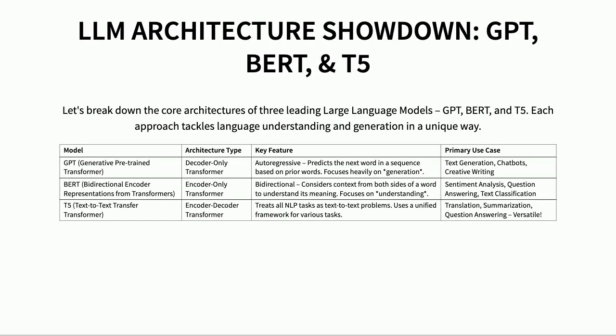Okay, let's talk about how these big language models are built. We've got GPT, BERT, and T5, and they all approach language in slightly different ways. GPT is like a really good storyteller. It predicts what comes next in a sentence, making it fantastic for generating text or building chatbots. BERT is more of an expert reader. It looks at the whole context around a word to understand its meaning deeply, which makes it great for things like figuring out if a review is positive or negative. And then there's T5. It's special because it treats everything as a text-to-text problem, so you can use it for translation, summarization, and all sorts of other language tasks using the same architecture.